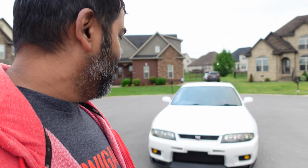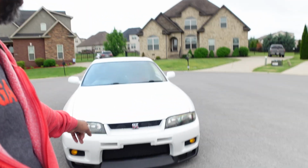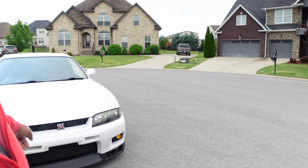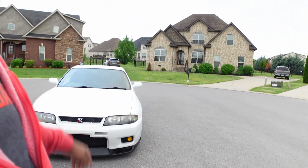Man, I love that front end. These inserts are factory, right? Those are the Nismo inserts on the bumper. V-Spec? Oh, that was a V-Spec.